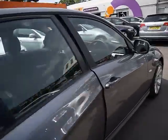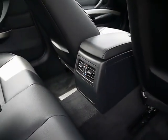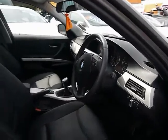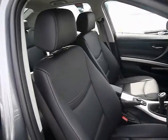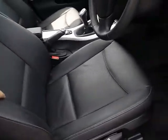Inside the car's got a full black leather Dakota interior. Armrest and headrest, also vent for air conditioning for passengers. There's also Isofix connections for a child seat if needed. There's also leather on the door cards as well. Leather's in great condition, showing little to no signs of any wear, no tears or stains at all.